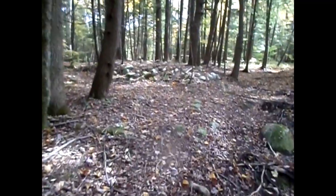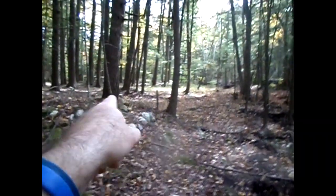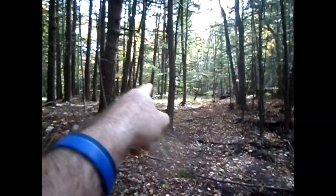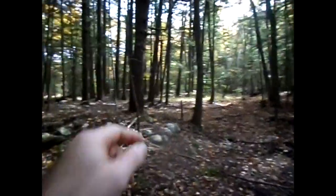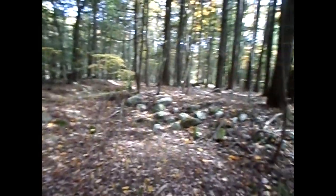All old tailing piles. Another one right behind it. More up there. They're everywhere. Pretty interesting. Thought I'd share that with you.